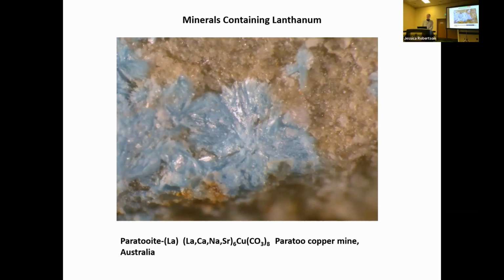These haven't been on the market very long. It's only been about 20 years since they were discovered. The copper mine had been in production for many, many years before, and then some mineral collectors in Australia went out digging around and found 4 new rare earth element minerals from this locality.